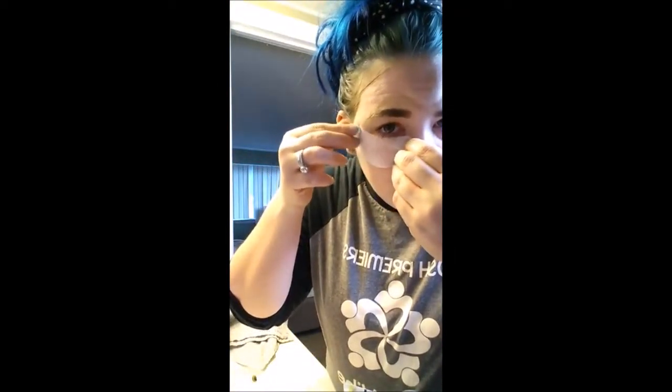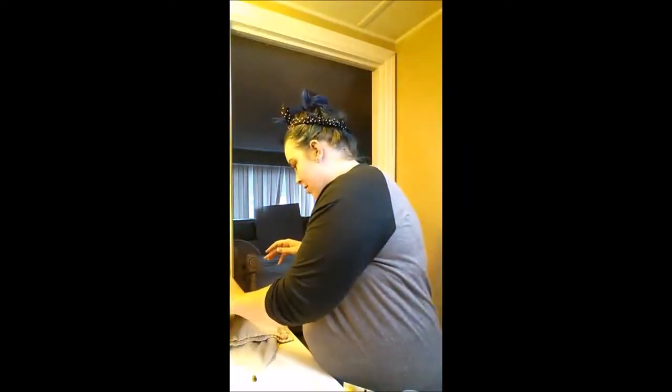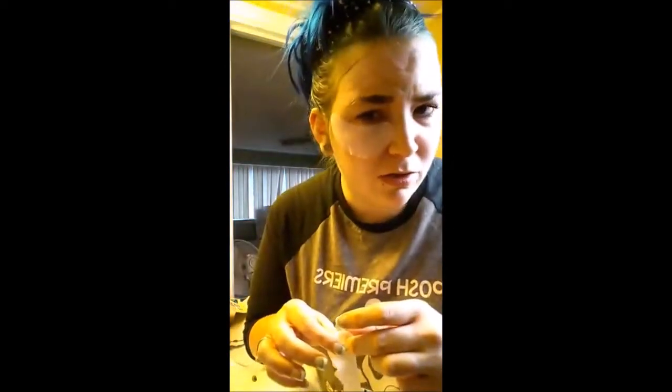Alright, lash line. Oh, this is interesting. It feels really good. It's cold. Maybe too close to my lash line. I'm gonna pull it down my eye. Okay, so I don't know about a protective film because there's literally nothing on it. Did I use the right way? I hope so. I need a picture.